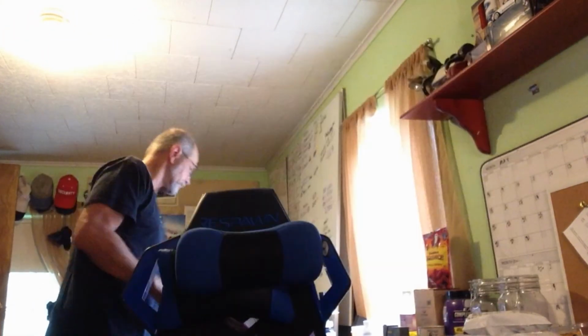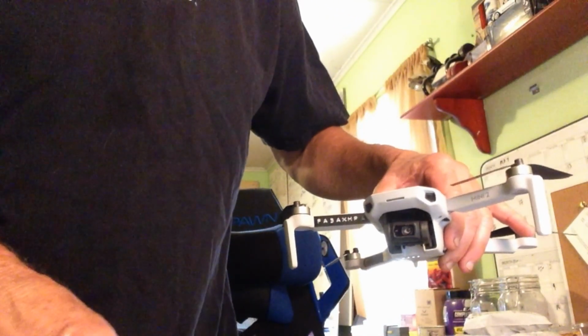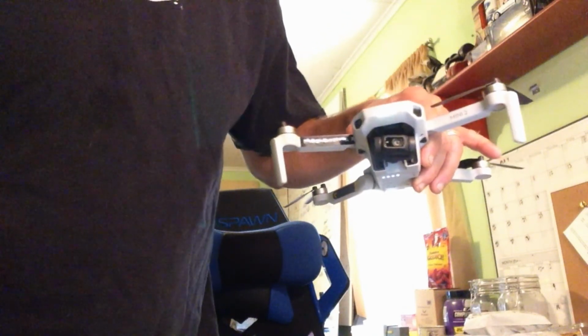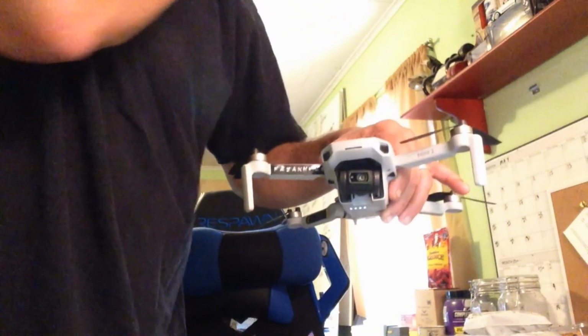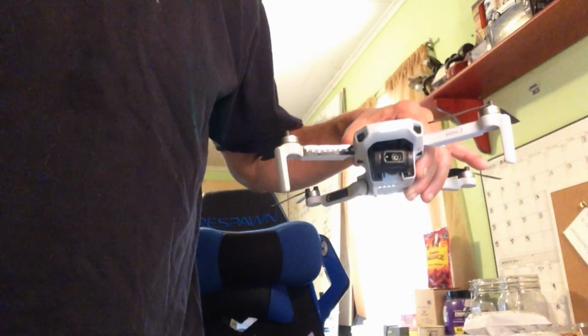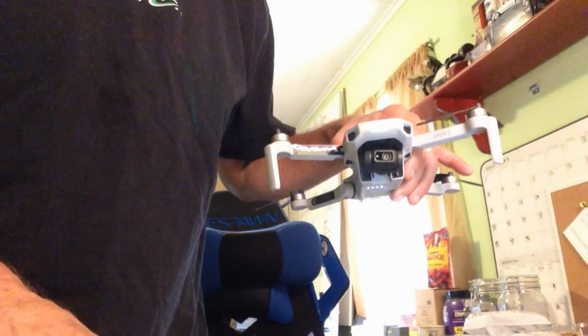Still says my lighting is too low. I don't know why. Thought I had to do a... There it is. That's what I was looking for. So go back into beginning, back to where it says go fly, and it'll say update firmware.